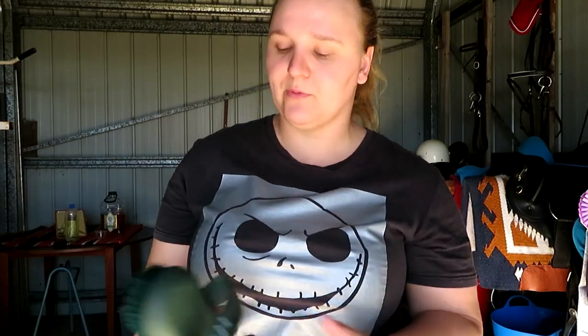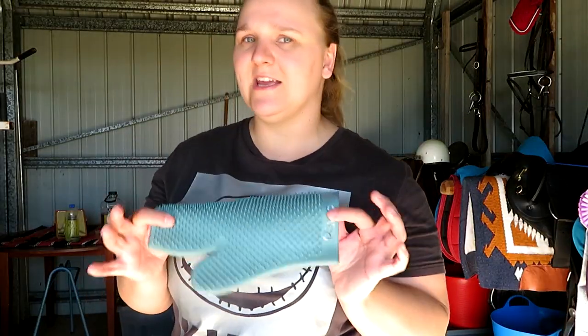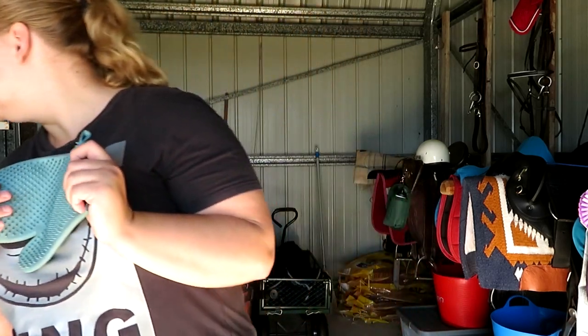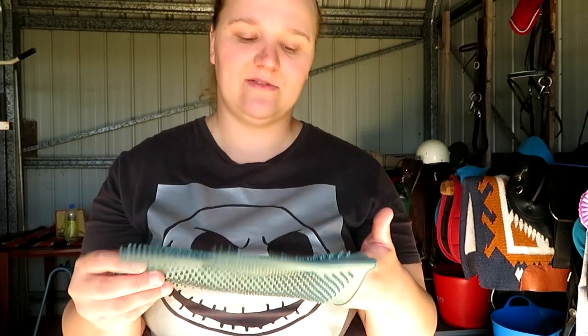So the next thing we got is a body brush. So all of this is pretty much green and turquoise. I would call that turquoise. So most of his stuff anyway. So we got the body brush. This is the only thing in Wibbles grooming kit that actually has been passed down by one of my other three. So this was originally Ringo's. But it's pretty good.